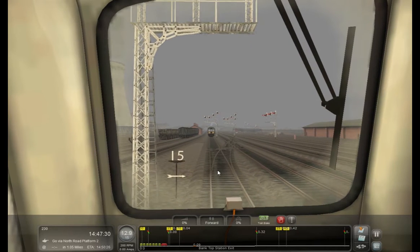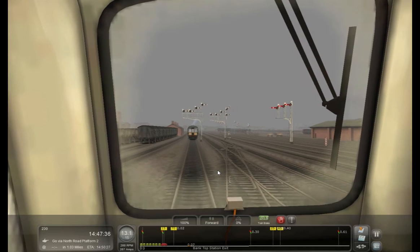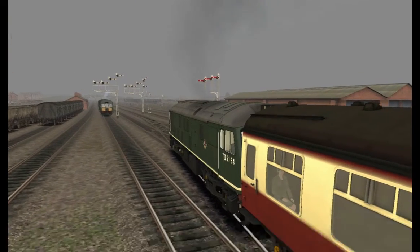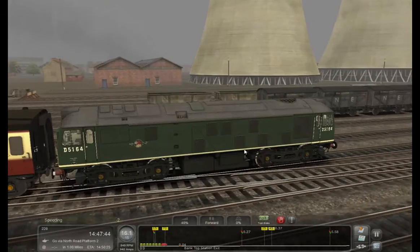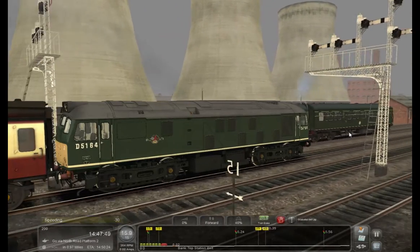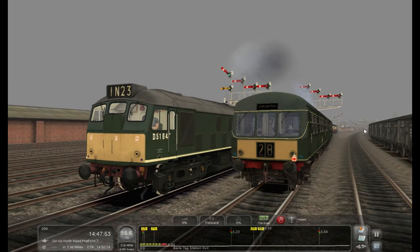Moment of truth, and I think we're fine. Yeah, okay, we're coming off. Thought it was. Come on, let's go. Getting up too late there. Ah, yeah, that's 101, I think. That's really short.